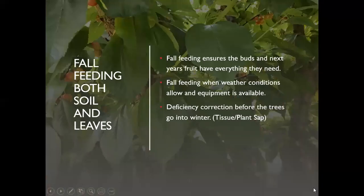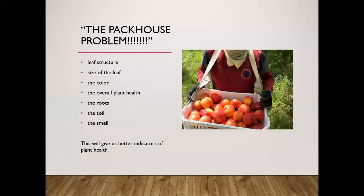If you go back here to this picture, I don't know how well you can see it, but if you look at the leaf size here, these are cherry leaves. And as you can see, these cherry leaves are the size of the palm of your hand. These are huge leaves. They're very symmetrical. They're well grown. They have good color. We have good overall plant health. We maintain that through the entire crop and growing year of that tree, but also the entire lifespan of that tree. And so we get consistently high yields off of that fruit based on nutrition.